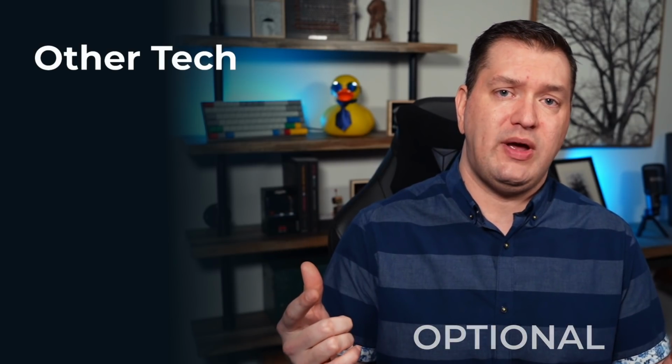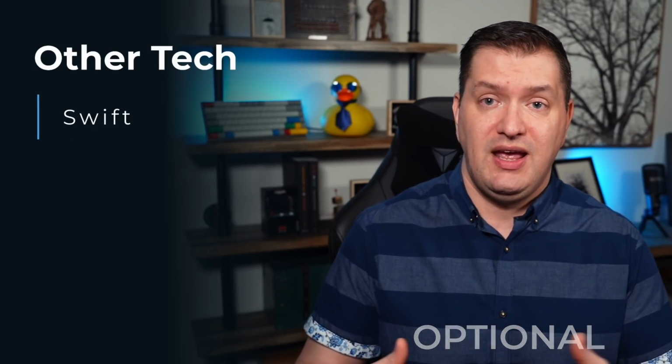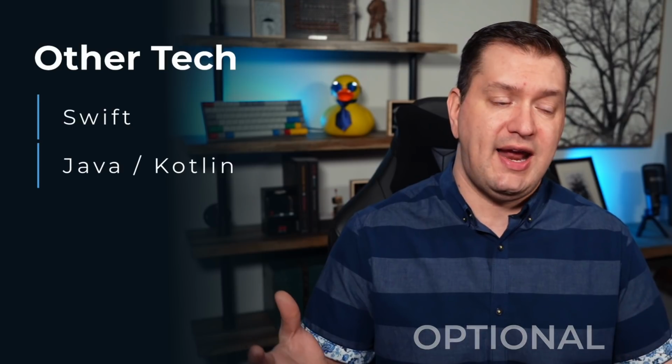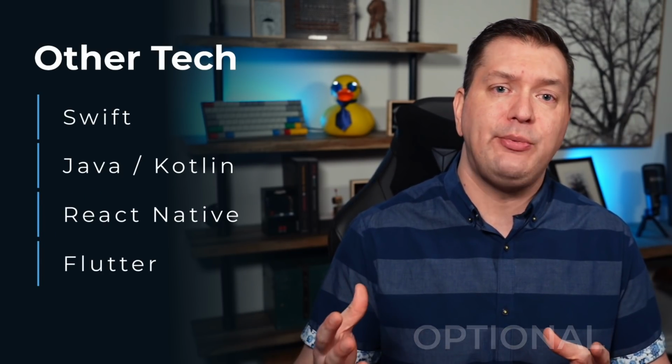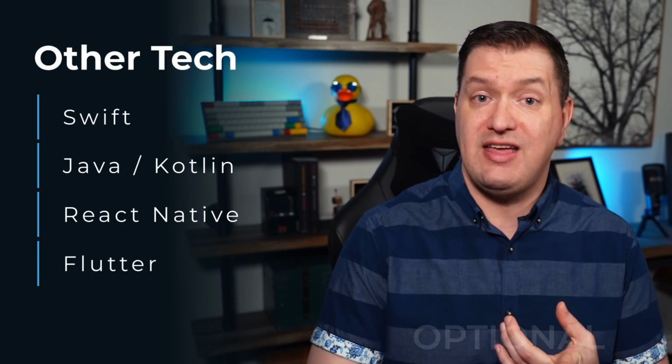Now, maybe you want to get into mobile development. The traditional way to build a mobile application is by using languages such as Swift for iOS development and Java or Kotlin for Android development. But if you've learned HTML, CSS, and JavaScript, you can use these to build native mobile applications as well. There are several technologies that are popular in mobile app development. The most popular ones are React Native and Flutter.